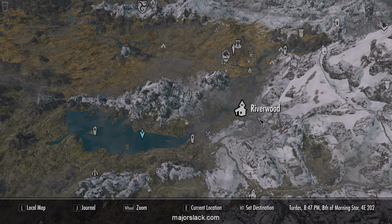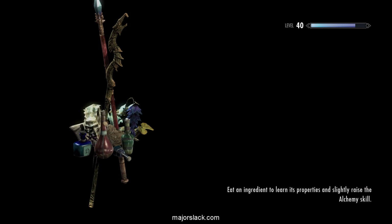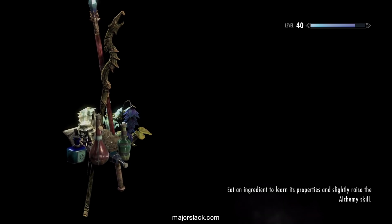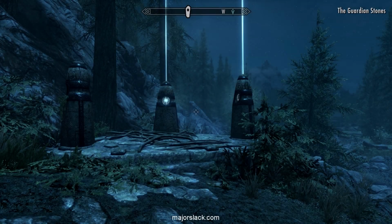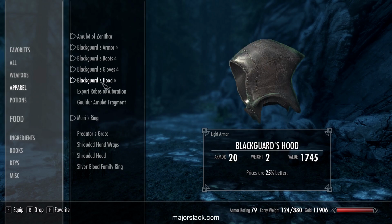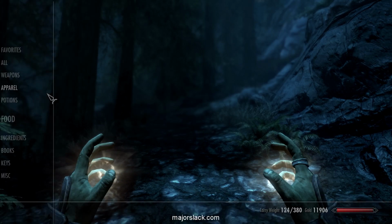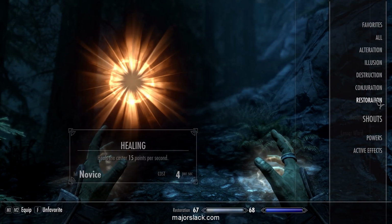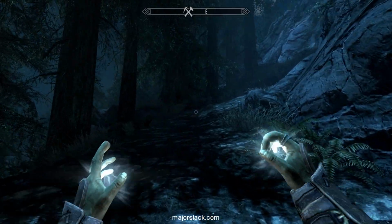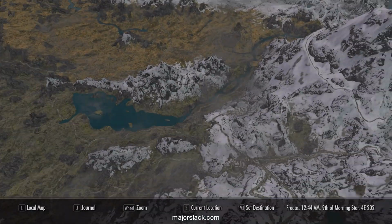The final stop is at Elder Gleam Sanctuary. Where can we go to get... Let's go to our friendly neighborhood guard at Embershard Mine. That's always good for a hit or two. So go to the Guardian Stones, leave Frost here, gear up in our slightly better Blackguard's armor. Oh yeah, and what did I figure out? Lesser Ward actually levels you up more. Yeah, that's what I normally do.